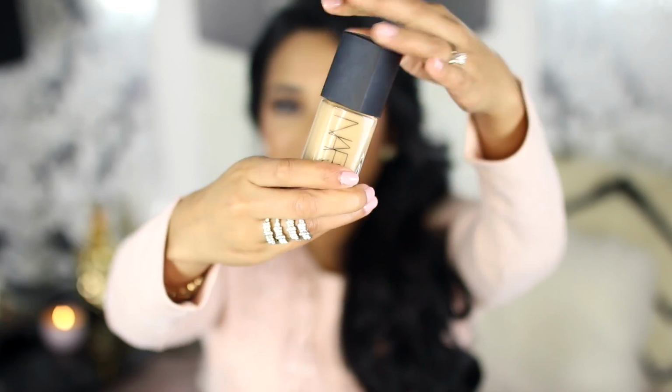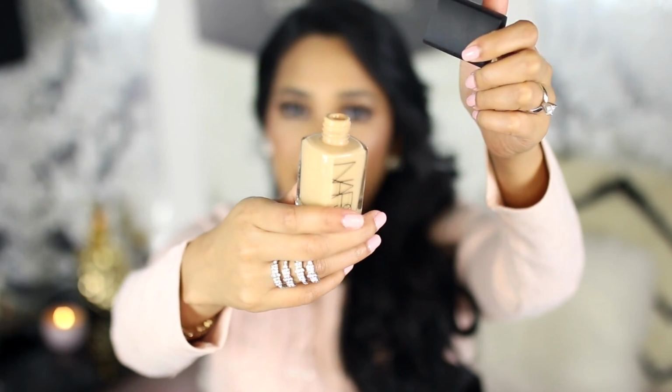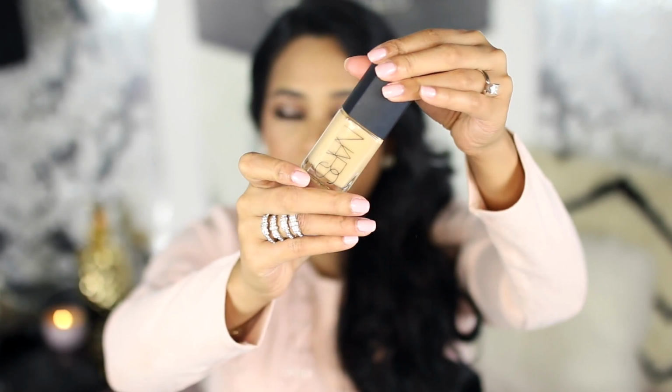But as far as like OG foundations, like tried and true, I know what I'm gonna get with every time. I love the finish. I can wear it on natural days, on glam days. I'm gonna have to go with NARS Sheer Glow. Only downside is it doesn't come with a pump, and I know you could probably buy one and add it, but I've yet to do that. That is literally the only downside to this, and maybe one day NARS Sheer Glow will come with a pump.